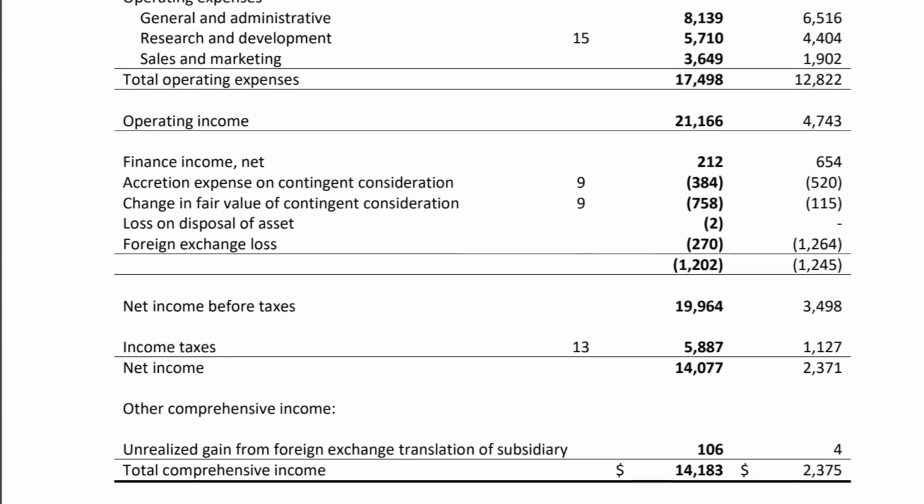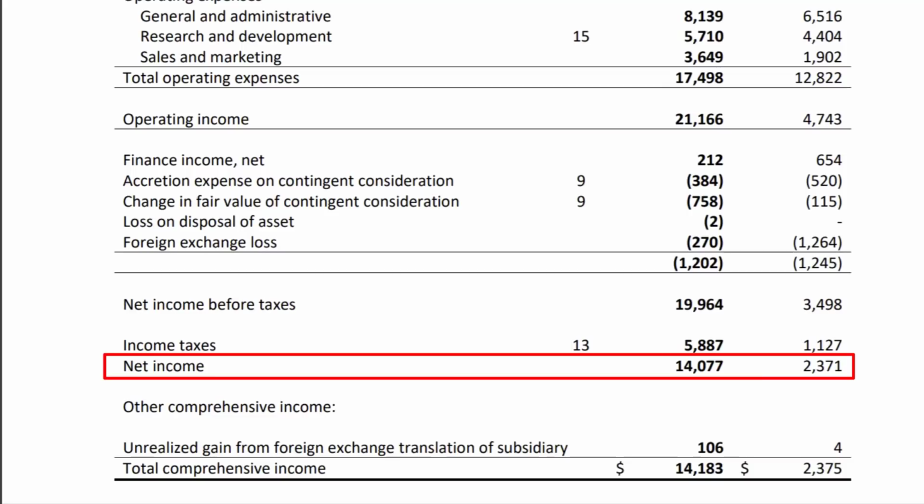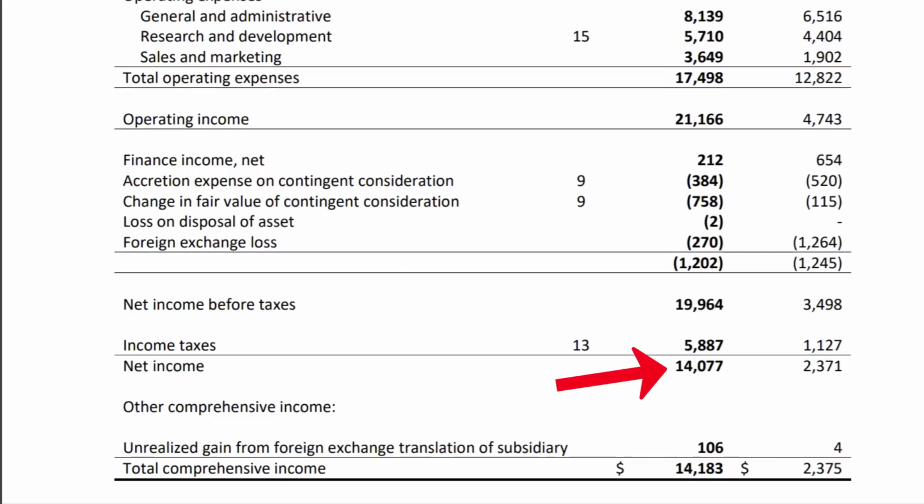Transitioning now to the earnings or income of Photon Control, the net income for the full year ending in 2020 was just over $14 million, while compared to 2019, the net income was only $2,371,000. So you can see that the difference is quite astonishing. Photon Control was almost able to 7x their total net income in just 1 year. They did this by increasing their profit margin and gross profits while seeing record years in demand for their optical sensors.